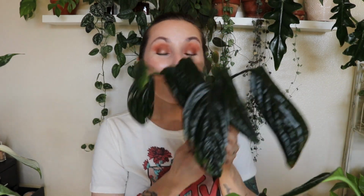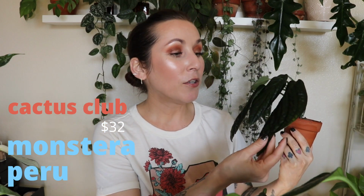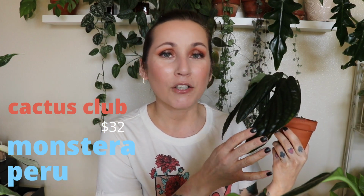Okay, I went on a trip recently and I went around checking all my plants to see if anything was going to need water while I was gone. And I guess I missed this one. This is my Monstera Peru. And I know it looks very sad right now, but let me tell you, this looks 1,000 times better than it did. It wilted to like old spinach. Like, that's how it looked.